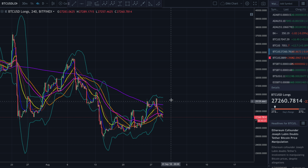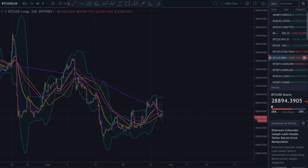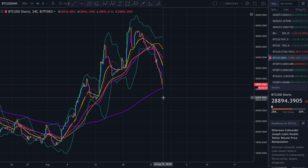But if you start to see longs start to rise, and at the same time you start to see shorts continue to fall at the rate that they're falling now, guys, then it's almost a guarantee that price is just going to completely collapse. So watch out for that. Be very, very careful. Be very, very vigilant.